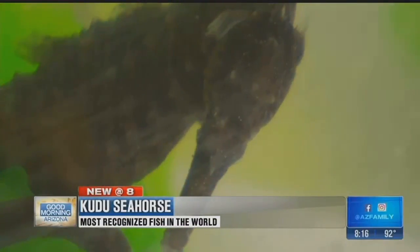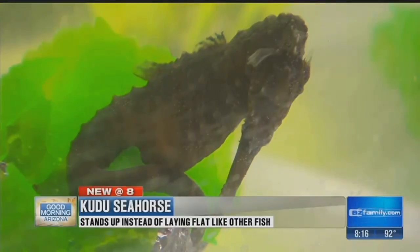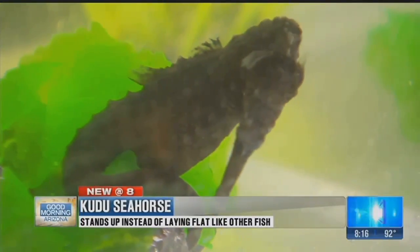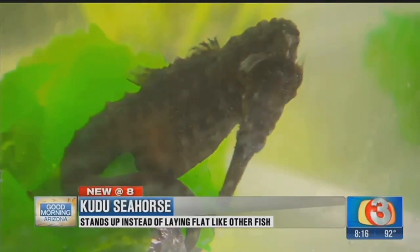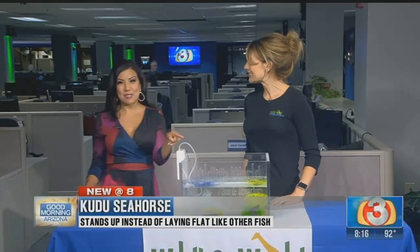They do have a prehensile tail that he's hanging on with, and when they cruise at really low speeds, their little fins can actually vibrate 35 times a second. That's really interesting. Little guy. There's a lot of information packed in that small little body.